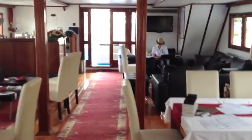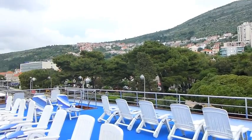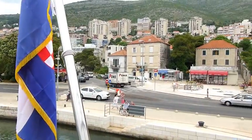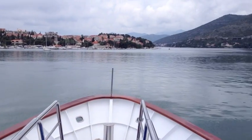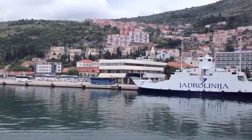And now we're going up to the top deck here. Seems we have some of our meals, the bar, the lounge area. A little 360. Well, we are finally aboard the Adriatic Pearl, and this is our view from the top deck. And we are off. So long, Dubrovnik. Cruise begin. We are off on our cruising adventure in the Adriatic, Croatia.